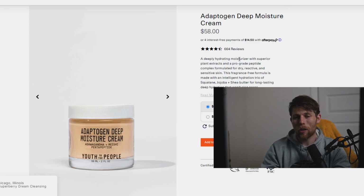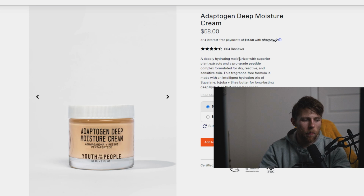Now, the next piece of my arsenal that I use, I ran out of this one right here, so I can't actually show you what the product looks like in my hands, but this right here is another product from Youth to the People. It's their Adaptogen Deep Moisture Cream right here.